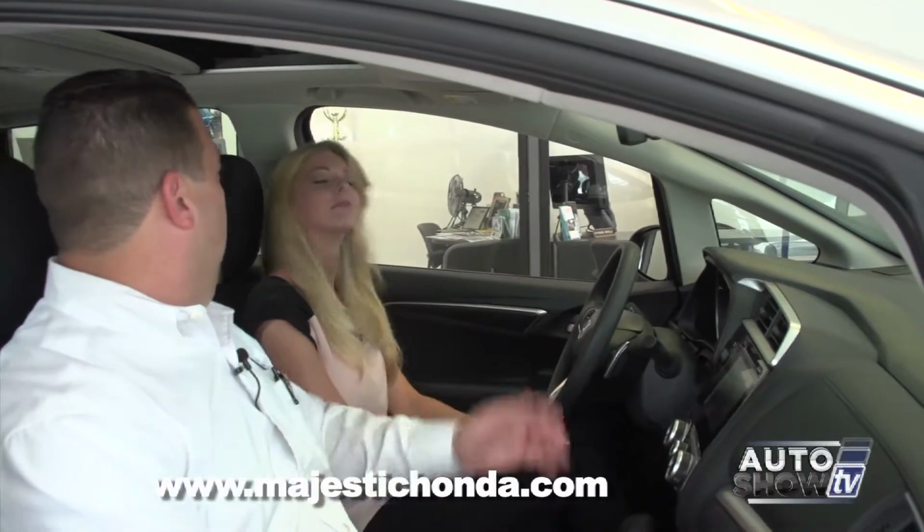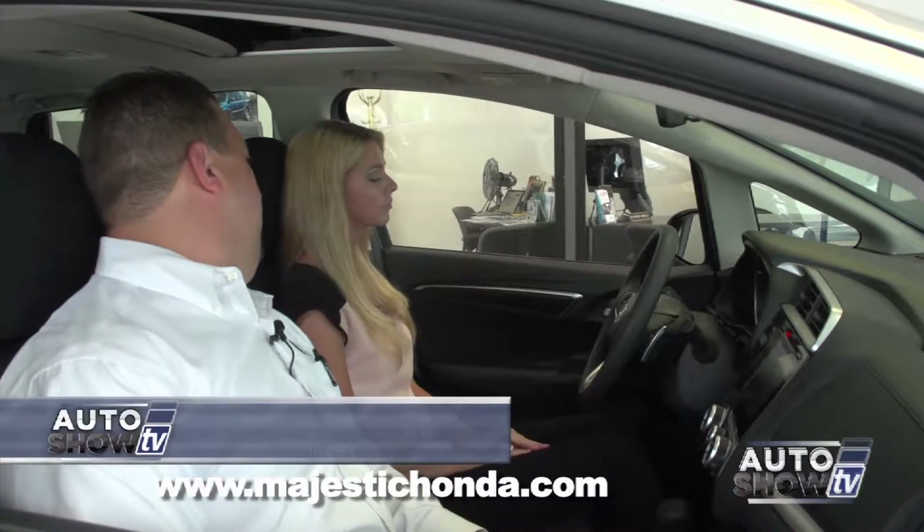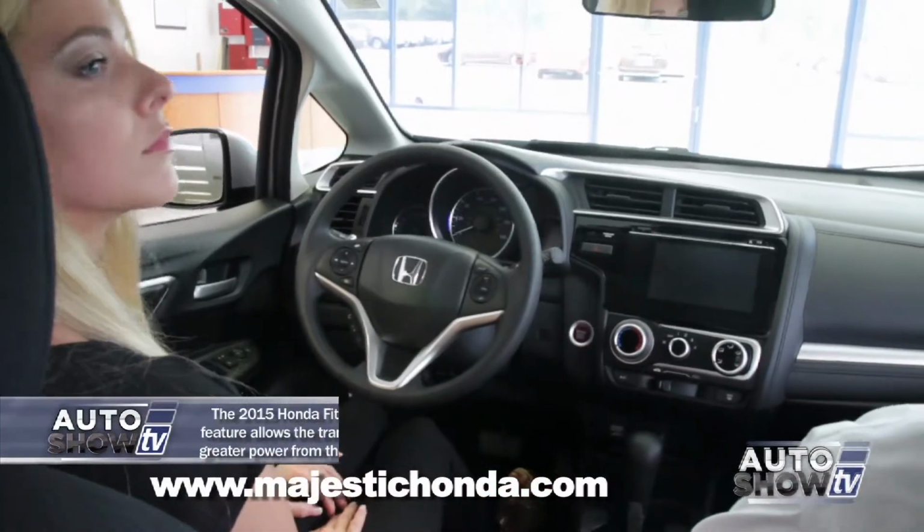So now that we're in the car, let me show you some of the features, Victoria. On the left-hand side of the dash, you have your Econ button. Now, with the car actually, when that Econ mode is on, you're going to get better fuel economy, a little less performance, but you're going to get a little bit of an increase in fuel economy as well.